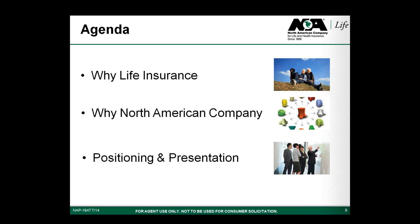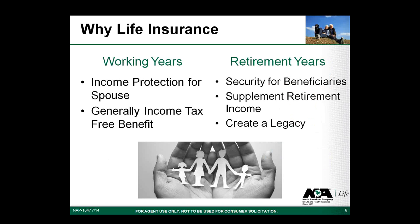So to start off, we need to know why life insurance fits with this particular concept. And to fully understand retirement planning, we need to start there. The cornerstone of the sale is the death benefit. The first step in any life insurance sale is to properly ensure that the client's death benefit needs are met.